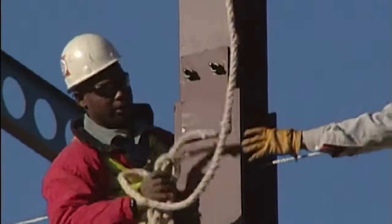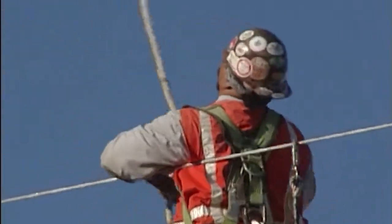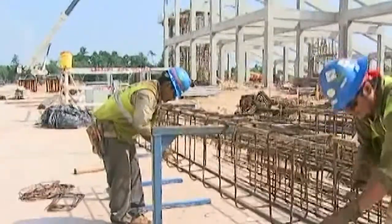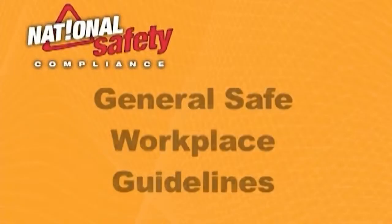Your attitude starts with you. Be able to stay focused on your task at all times and follow all safety rules and procedures as set out by your employer. You should always take personal responsibility to ensure the safety of yourself as well as your co-workers.